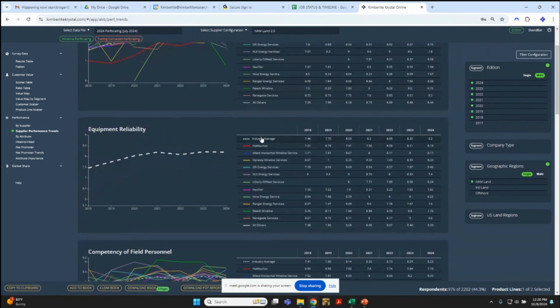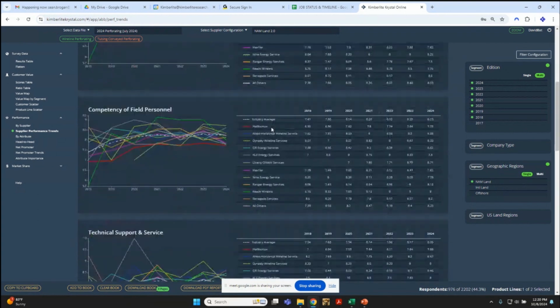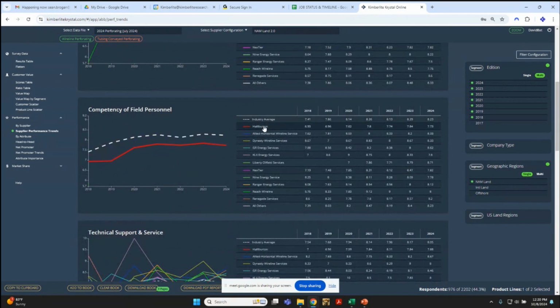When you look at equipment quality reliability, again, Halliburton is improving as they continue to advance their technologies and automation. GR Energy, very strong reviews. Liberty improving as well, having taken over the OneStim assets. However, when you get to competency of field service personnel, here you see Halliburton consistently getting customer reviews in North America land that fall well below industry expectations. But again, as Halliburton continues to invest in automation, it should help take out some of these performance deficits moving forward.